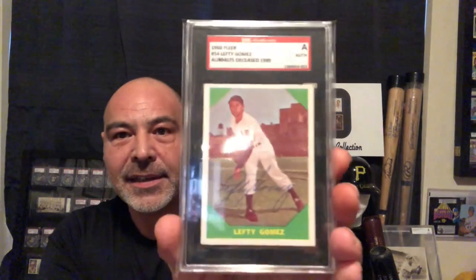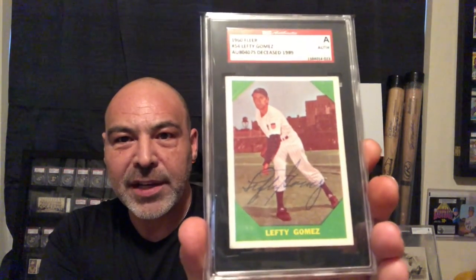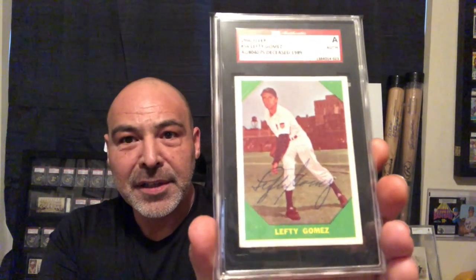I have a few autographs. Here's a Lefty Gomez. And these are great cards to get autographed. So are the 61s. I have a bunch there too. I'll show those another time.